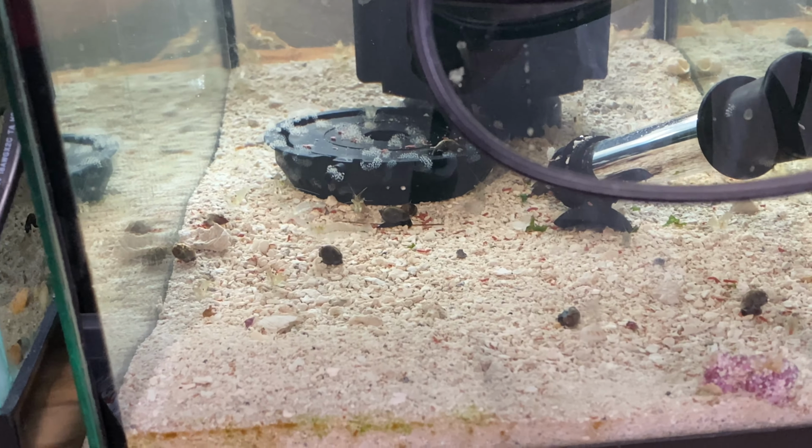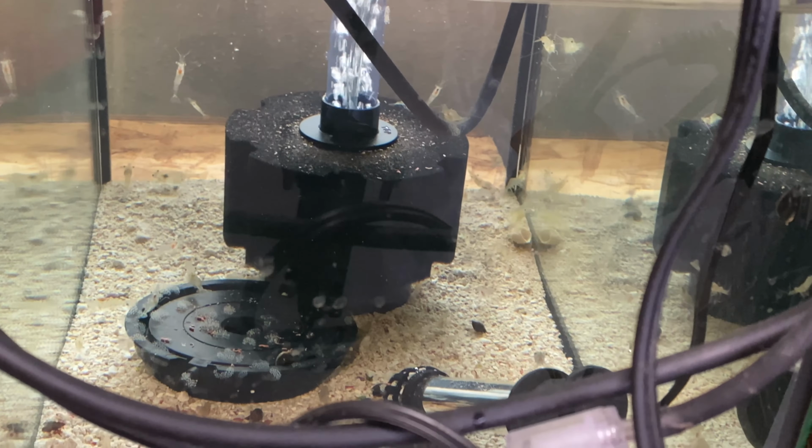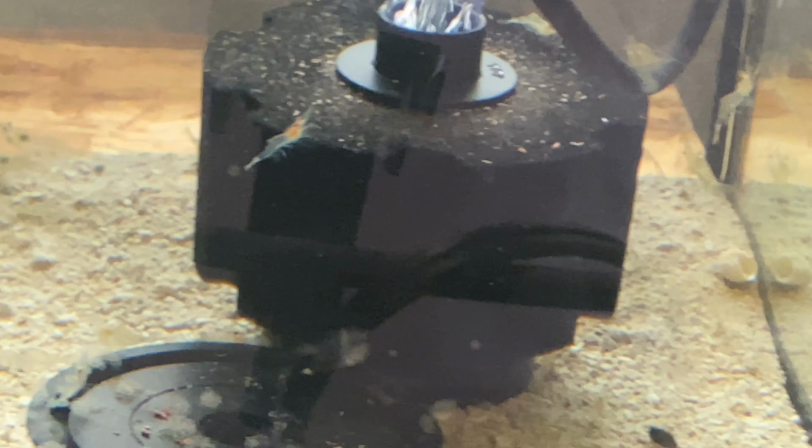But look at the little army in here. Got quite a few ghost shrimp in here. Got some pregnant ones. They are going nowhere. I'm not feeding the lionfish any of the pregnant ones. See, look at that. You're staying in this tank. You're a lifer. Got another lifer right there. We got a few lifers in here. I'm gonna keep all of them in here.